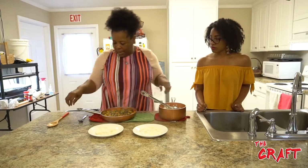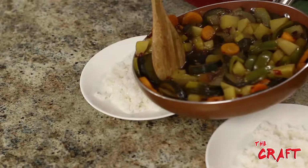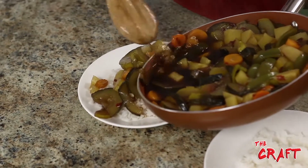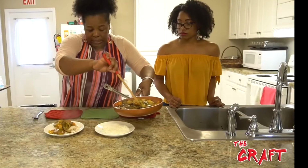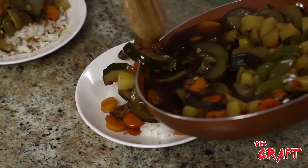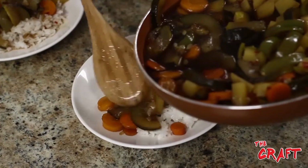We are going to add our vegetables to the top. And I just call this a sweet and spicy veggie with some fruit added to it. It's really good. I love it. It's great for when you're trying to detox or you're trying to get off the meats, because that's the phase I'm in right now. Just every so often I like to do that. And we're gonna get a little bit of that juice in it and that rice, give it a little bit of flavor.